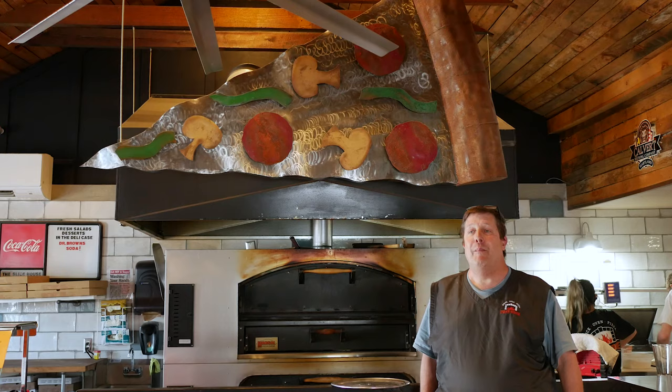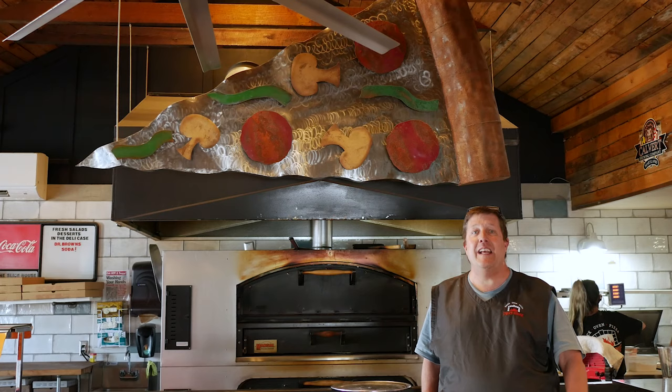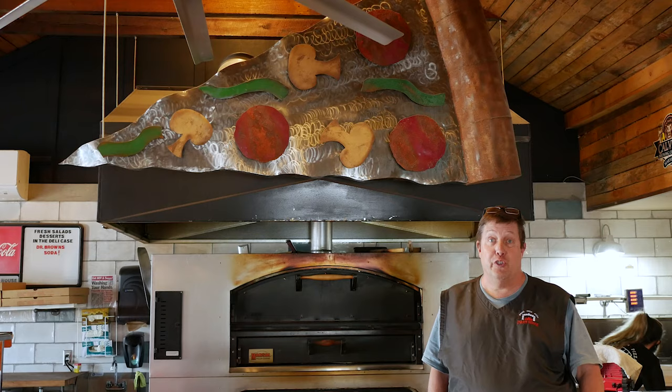We've done pizza by the slice for the whole time that we've been open until the whole coronavirus started. And when the dining room got shut down and we knew that there was just too much time spent in the restaurant doing the slices, we converted to just doing whole pies. Now, we're hoping to get back to pizza by the slice here when all this is over, opening back up our dining room and our bar.